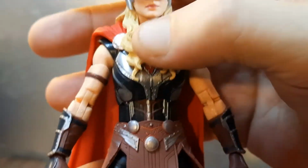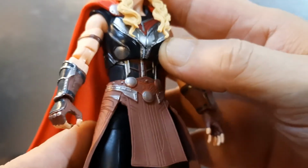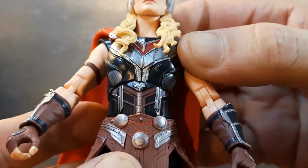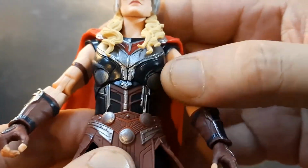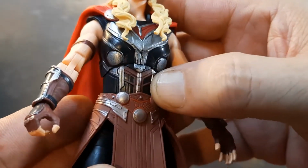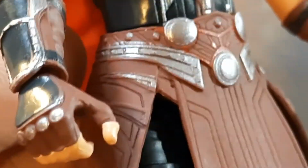Get that to focus. Nice paint work going on here. Not a lot of paint details missing where there should be paint details, so I'm pretty happy about that. Got the nice darker reds in here, the browns going on. There should be a bit more silver right here.